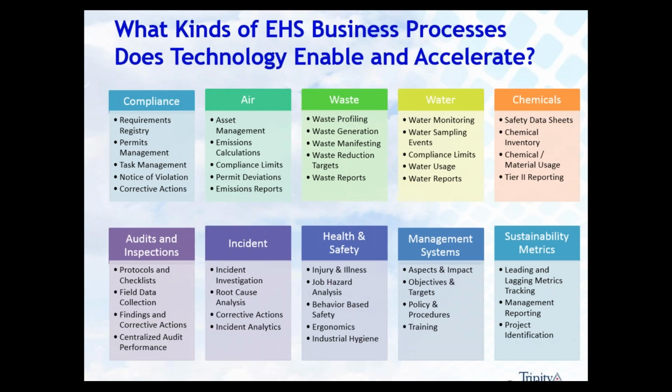Material safety data sheets is a big one out there that people use systems a lot for. Audits and inspections goes quite a bit into almost all of those categories above. You really need to get those audits and inspections done, even if it's just going to collect the engine hours of a particular engine in order to calculate air emissions. There are quite a few companies that use such technology for incident tracking and management, as well as health and safety goals, which could entail observations, hazards, proactive measures, anything along those lines.